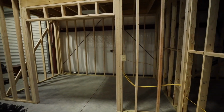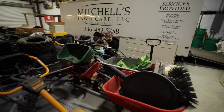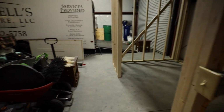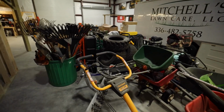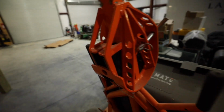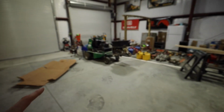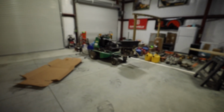So 8x14 utility closet. I'm going to try to get as much of this stuff right here in here as I can to free up the floor space. I know I'm not going to make all of it fit, but I'll be able to get a large amount in there. I know the old ZTS won't make it in there.